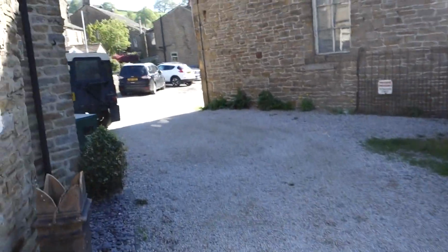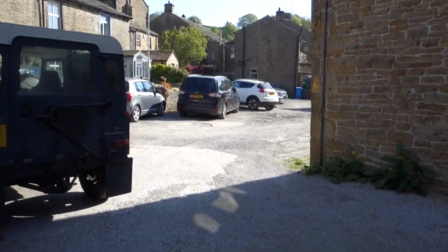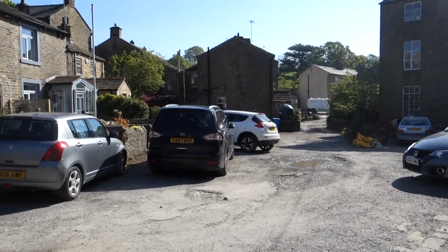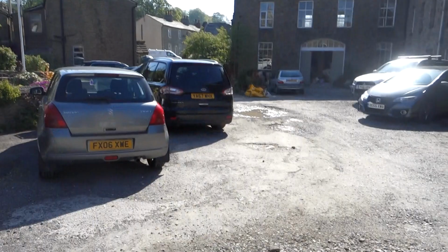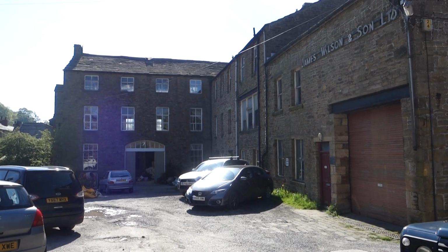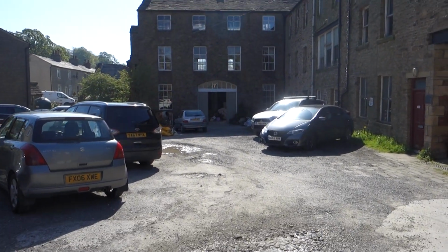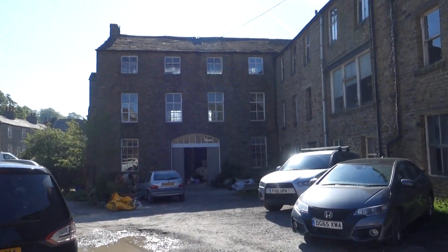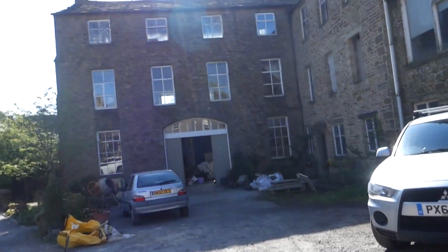So we're now entering the mill yard. And I'll just show you, this is the actual mill. And that's the mill. Dazzling sunlight this morning, so maybe not the best view, but you can see that's the main north-south block framing the mill yard. And this was constructed in the 1780s. And we'll look around that in a minute.